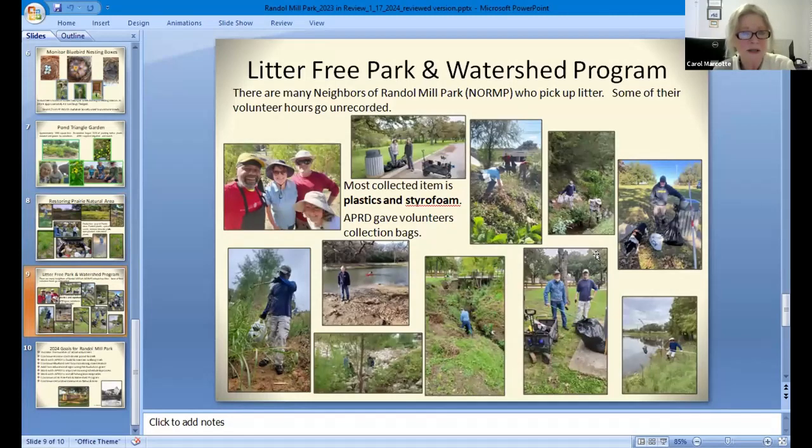We have been doing a litter-free park and watershed program. This is an ongoing effort, as everybody knows. There's a big group of volunteers. This man in the upper left in the sunglasses with the red shirt has taken on that park and the pond, and it is just amazing what that man does. That's his wife in the middle there with the blue shirt too, Amy. One minute. Oh, thank you.